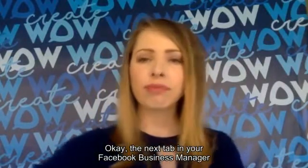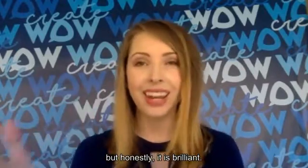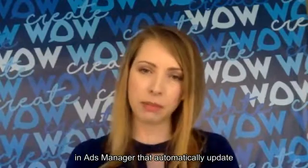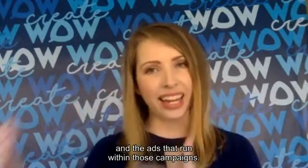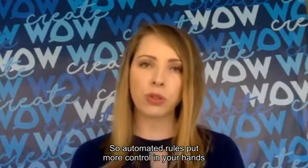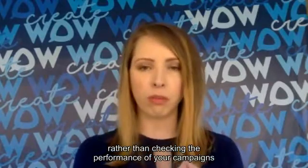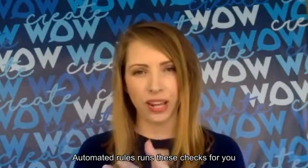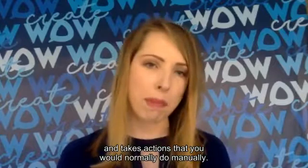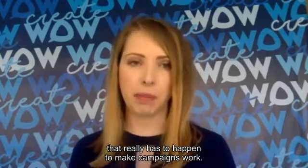The next tab in your Facebook Business Manager is automated rules. Now, I don't know a lot of people that are using this, but honestly, it is brilliant. With automated rules, you can create rules in Ads Manager that automatically update or notify you of changes to your campaigns and the ads that run within those campaigns. Automated rules put more control in your hands rather than checking the performance of your campaigns, ad sets, or ads daily. Automated rules runs these checks for you and takes actions that you would normally do manually. So it can help do some of the heavy lifting that really has to happen to make campaigns work.